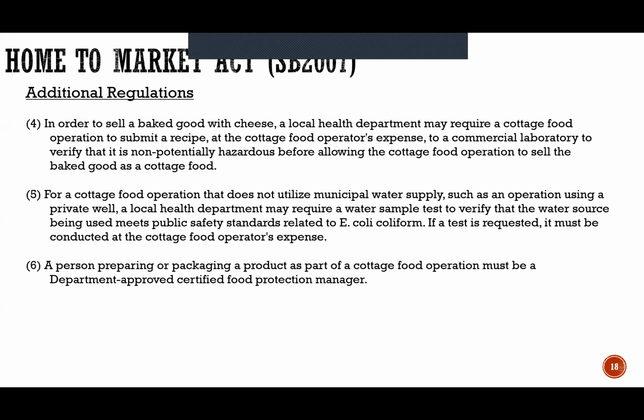And then last one for this slide, cottage food operators need to be a certified food protection manager. So they do need to have that ANSI certificate that we do require across the state.